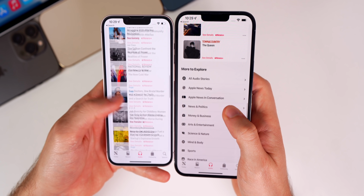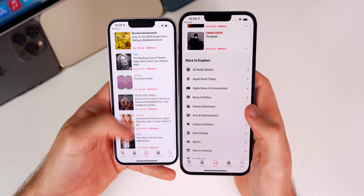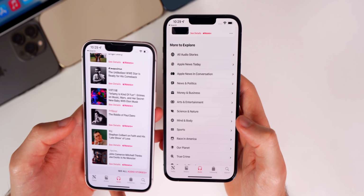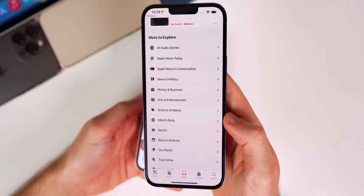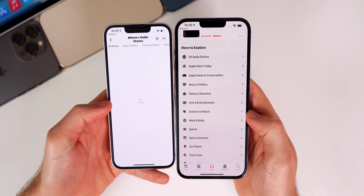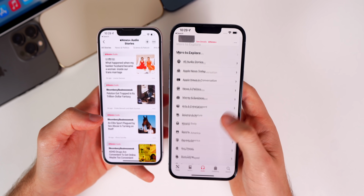And then if we scroll down to more to explore, you can see that is all brand new here. That was not there in 15.3.1. It kind of just shows more to explore, and it shows all of the different categories where you can see different audio stories. Whereas before, you had to go to see all audio stories and it would take you to this section right here. So it's a much better layout here in 15.4.